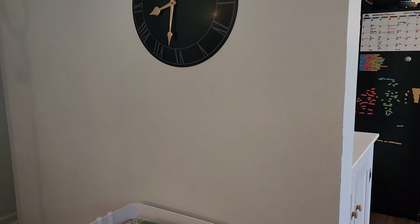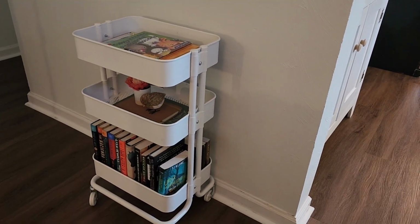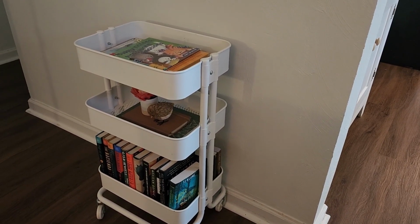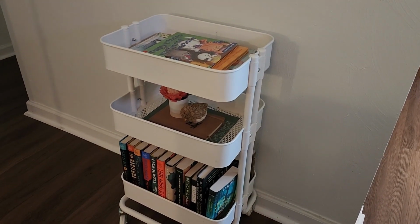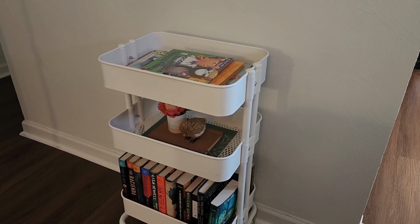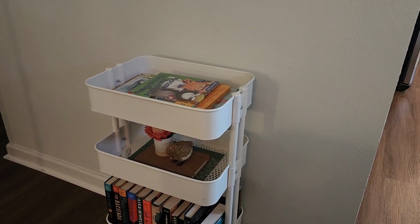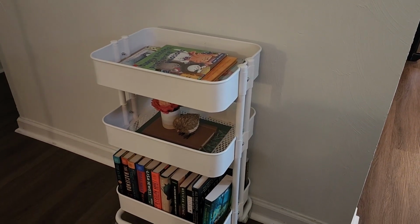Here is my last and latest addition to storing some books. So we just have this nice little cart here that used to be in our schoolroom and held all of our art supplies. And it was fantastic for that. We kind of outgrew it though. And so this weekend I was able to take a small bookcase from my youngest son's room and we have turned that into our art bookcase. And so that meant I got to use this.